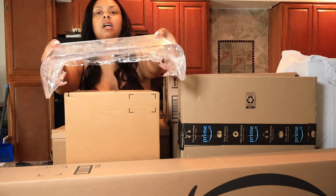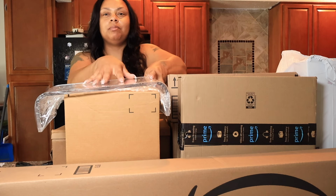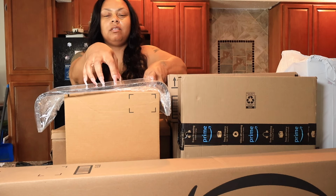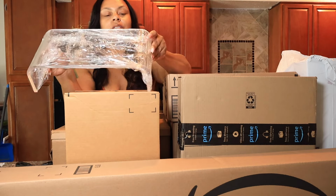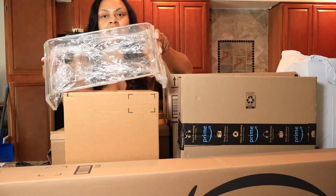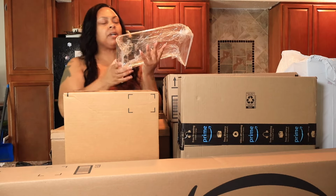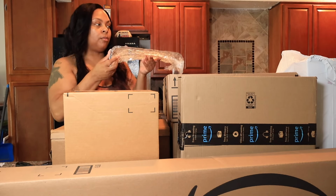So this is just a clear little desktop little tier thing so I can sit my iMac. So no, it's not for the MacBook, sorry, for my iMac on my desk. And it's bigger than what I expected it to be. And it's a lot thicker, which I'm cool with.